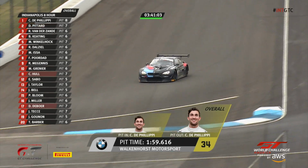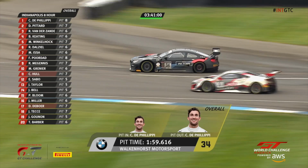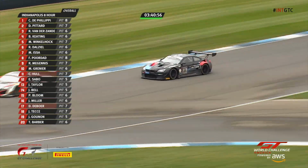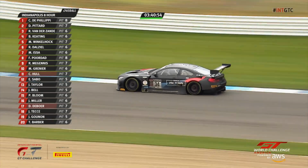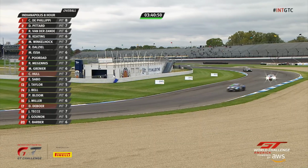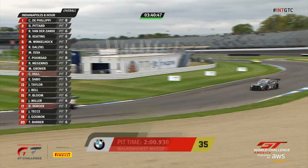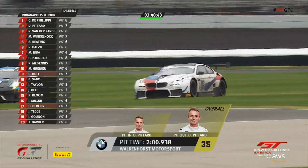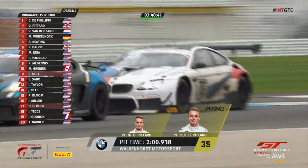I mean, they'll say, yeah, you're free to race, but they always say just don't hit each other. Well, if you're really racing hard, that's always the risk. That's big right there. Van der Zande able to knife through, and that's going to put him back on that lead lap. So that was absolutely huge for Rinus to sneak through at that point. It was really close, but he got the job done.